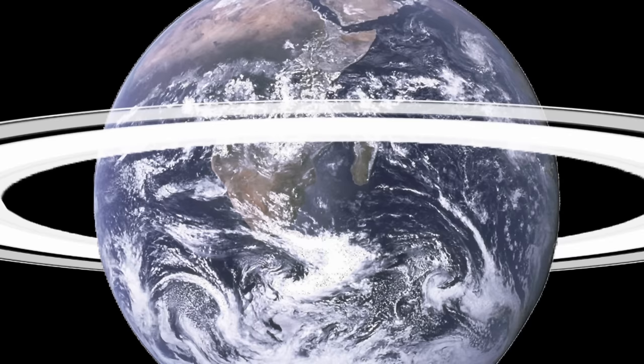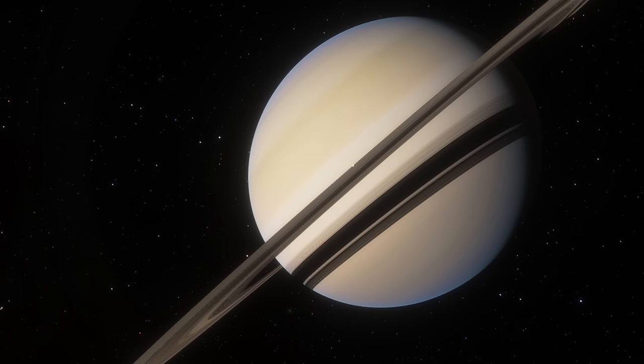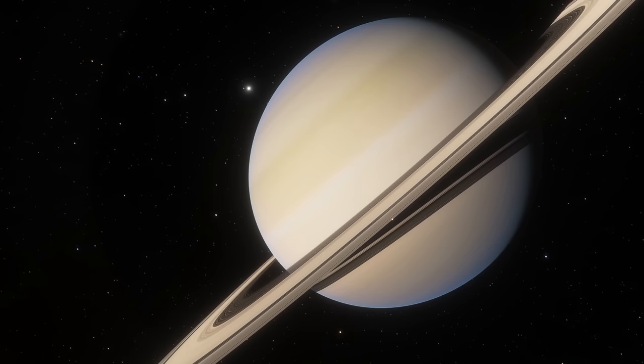But we also think that some rings, especially large rings, are usually temporary. For example, it's believed that the iconic rings of Saturn are very likely going to fall back onto the planet at some point in the next 100 million years or so.